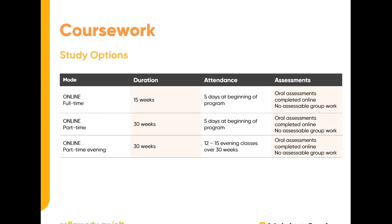there are 2 different modes. So, you can do the course full-time. That will take you 15 weeks, or you can do the course part-time, and that will take you 30 weeks. Whether you are doing the program full-time or part-time, you all start with 1 week full-time, and it's what we call our on-site. So it's a 5-day intensive, and we don't teach in Rocky, but I'll give you some further information about that at the end of the session.